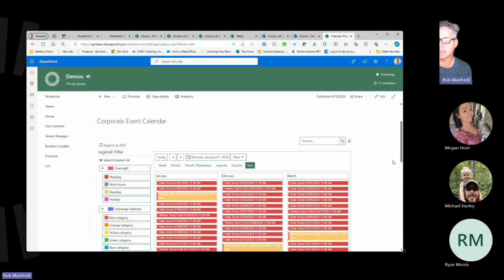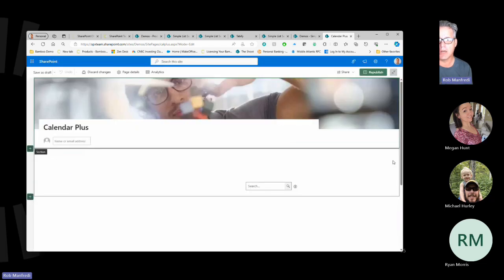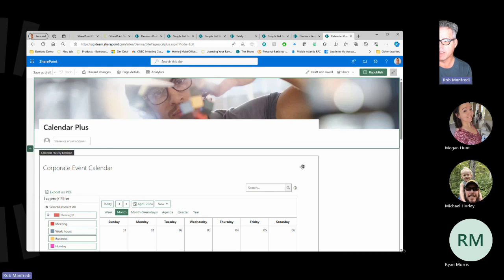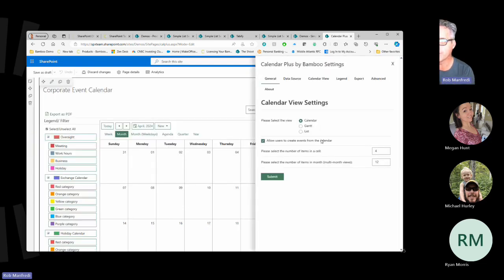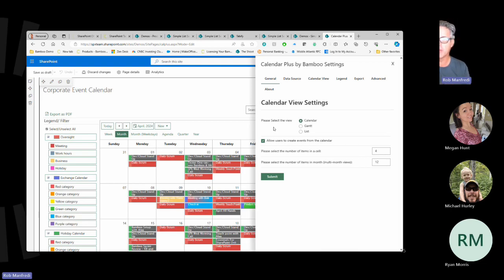So you add this product to a modern web page in SharePoint Online, and you configure it using the gear wheel, just like all of our products. So the configurator first says, when your end user comes to the calendar, do you want to show it in a calendar view, a Gantt view, or a list view? We're showing the calendar. You can then choose how many events you want to show before you get the more button. In this case, we chose 4. And then in the multi-month view, we chose 12. So you can make those cells as big or as small as you'd like.